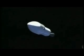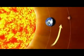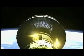Missions to the Red Planet are only feasible once every 2 years during a specific short window of time. The launch must be timed so that the spacecraft and Mars arrive at a specific point in the planet's orbit at the same time. The journey across the 34 million mile distance can take up to 7 months. And the trajectory must be perfect.